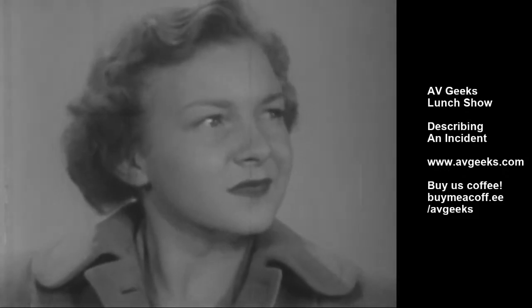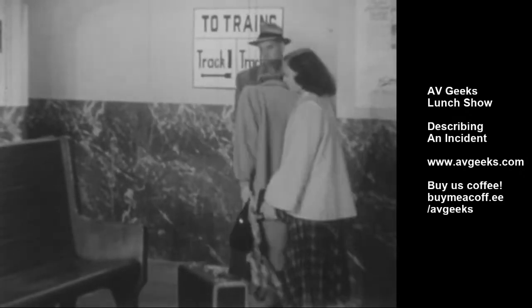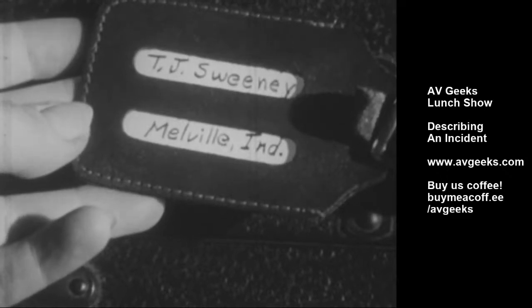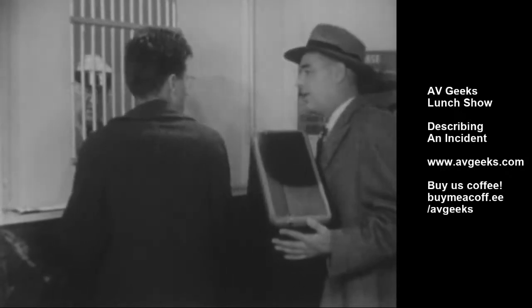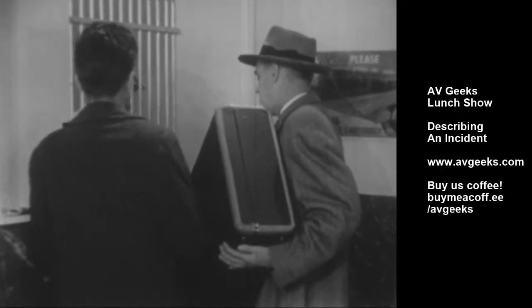Suddenly the loudspeaker boomed out. "All aboard for Williamstown train. Last call. Train leaving on track 2." Dad started to go without his bag, but it contained his business papers, and he couldn't go without them. Suddenly Barb spoke. "Look, a tag with the owner's name. T.J. Sweeney. He must have Dad's bag." Snatching the bag, Dad sprinted to the ticket window, interrupting another traveler. He explained the situation and asked the agent to have Mr. Sweeney paged on the loudspeaker.